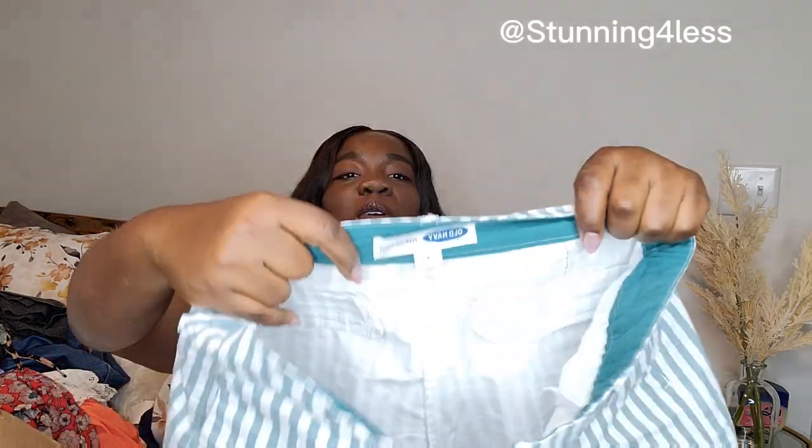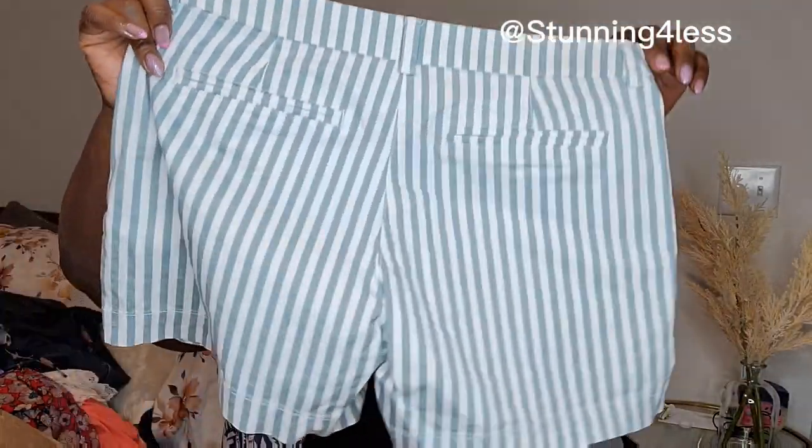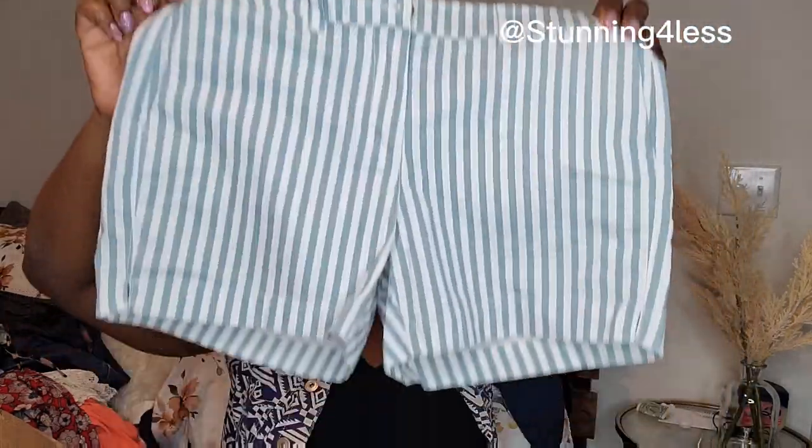Everyday short from Old Navy, a stripe short, size 8. All the buttons are there. It looks clean. It looks nice. It looks new. I don't know what to do with that.